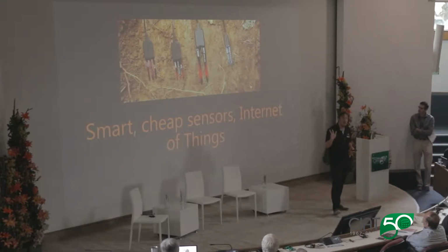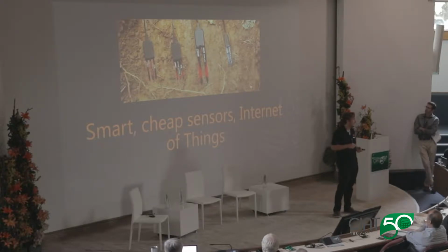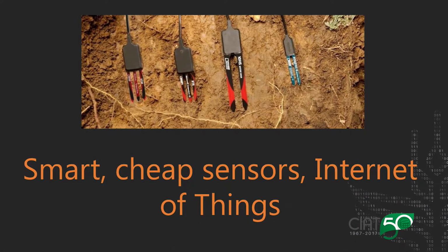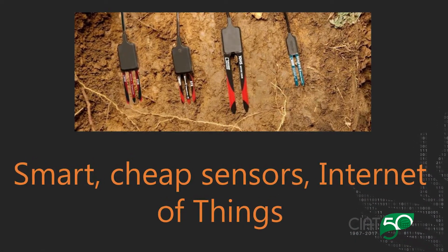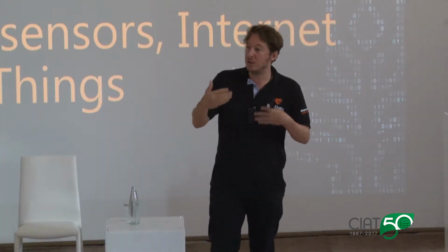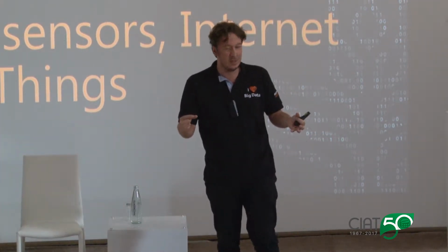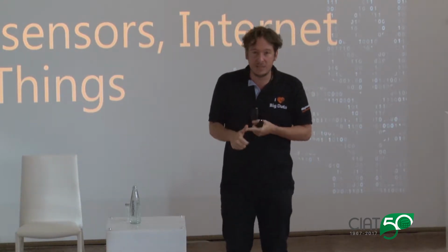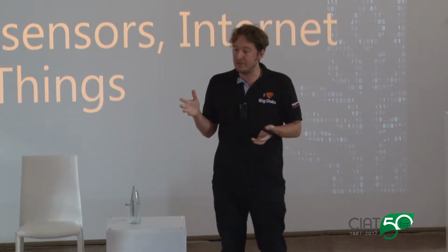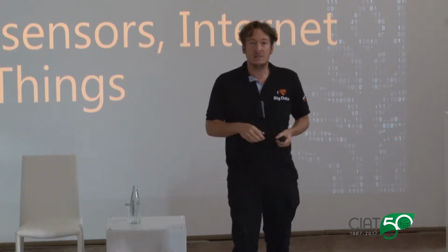A third game changer for me is smart, cheap sensors and the Internet of Things. You can now buy a soil moisture probe for $1, grab a handful, throw them out into a field, and monitor continuously what's going on in terms of soil moisture. You have things like Raspberry Pi to hack together monitoring systems. The price of these things has massively gone down, and now you have the Internet of Things. You don't need cables. It's all talking using the Internet of Things.